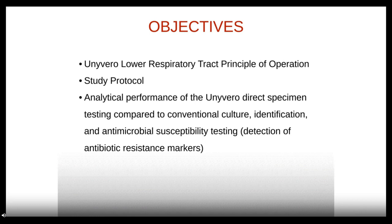As everyone knows, we are currently, and will be for some time, in an era of rapid diagnostics. So I want to really explain, by way of objectives, our experience with the OpGen Unyvero lower respiratory tract multiplex system. I'll begin in a few moments with a little overview of the operation of the system, discuss our study protocol, and then we will discuss the analytical performance of the system, which is, as you know, a direct system for testing, in our case, BALs, and share with you the data regarding our results compared to conventional culture, including identification, which is done by MALDI-TOF in our situation, and antimicrobial susceptibility testing as it relates to the detection of antibiotic-resistant markers, which is part of the Unyvero system.